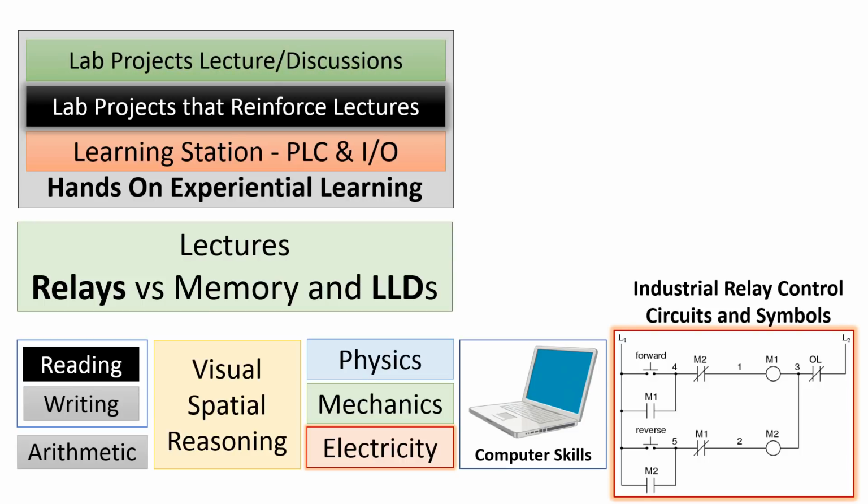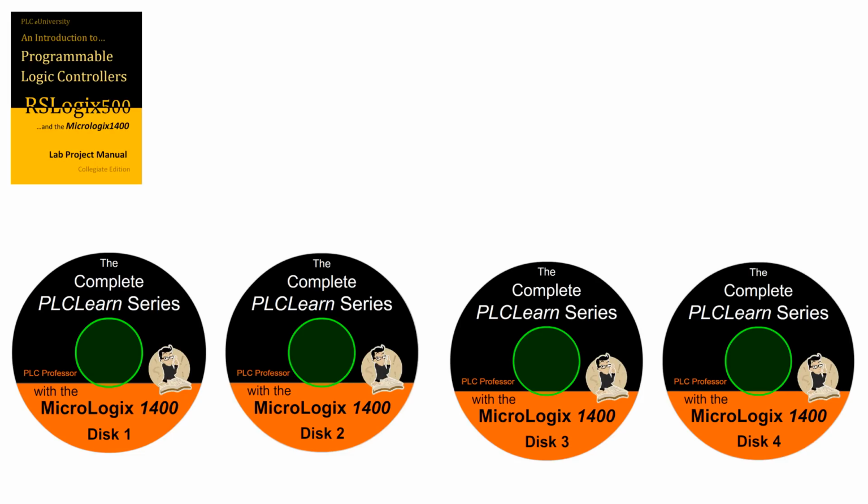Now we need lectures and discussions about the lab projects. So typically, if you're in a university or a college, you have lectures on the subject. Then they put you in lab at a learning station, and you do projects that reinforce the lectures. When the lecture's done, you have a wrap-up session. That's a lab project lecture discussion. We can't put that in a book. So instead, we put it on a set of discs. If you happen to decide to use any of our manuals, you just get a set of the discs and you listen to them, and then you come up with your own discussions and wrap up. And feel free to emulate what we're doing.